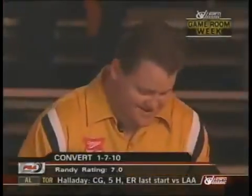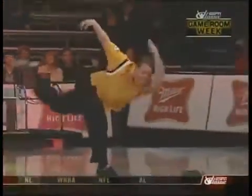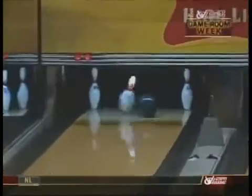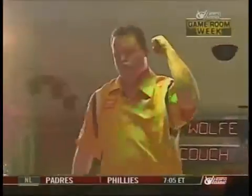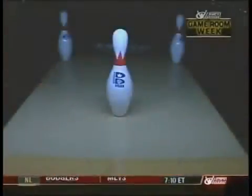Specialty shot. The 1-7-10 and a 7-0 Randy rating. This is a challenge. Beautifully done. Jason Couch putting pressure on his opponent. The big hook comes into play here. Throws the 1 into the 7, deflects off of the head pin into the 10. I'm going to try to split the 1-10. Well, you heard his strategy.